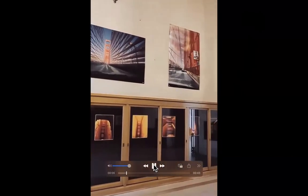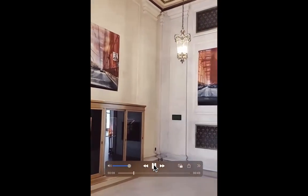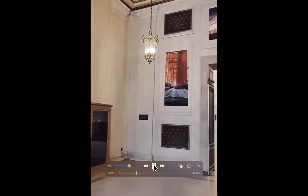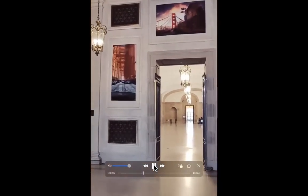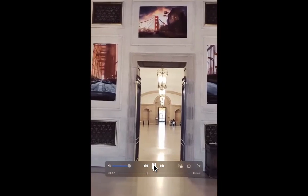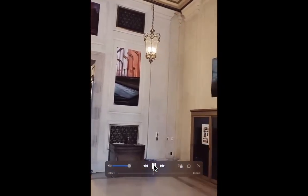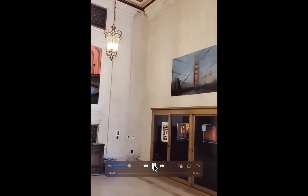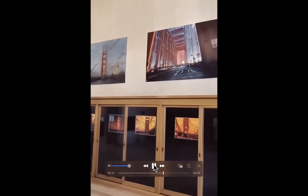To find this place, I worked with a grad student at USF who did museum studies. She's a veteran, and she had access to the War Memorial trophy room. And I have some other still images to share of this space.